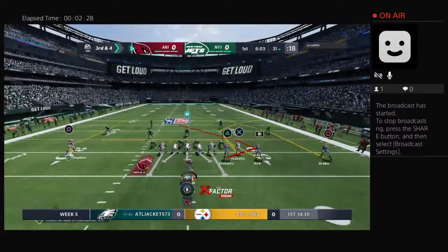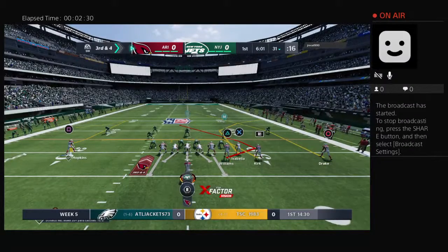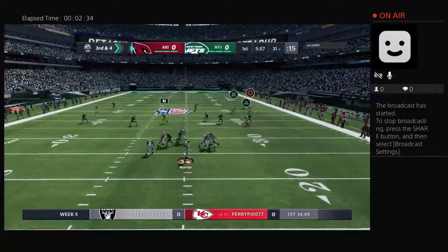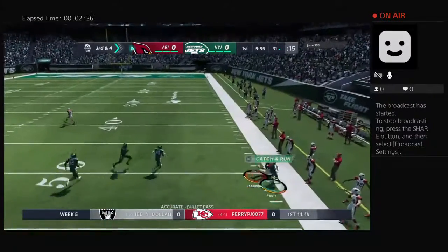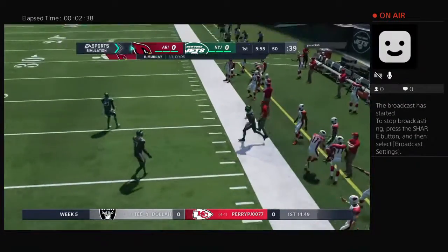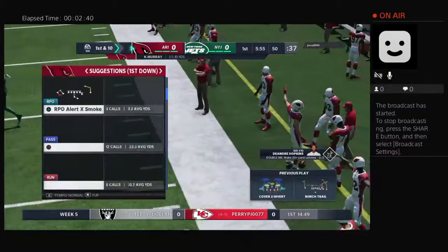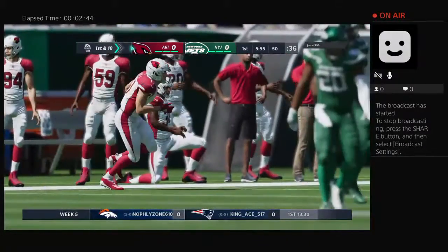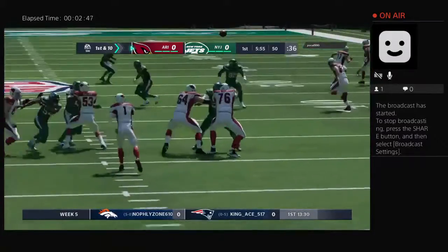And they'll look to avoid an early 3-and-out here on 3rd and 4. From the gun, Murray. Able to find Isabella, and he's going to be out of bounds right at midfield. That's good for 19 yards as they pick up the conversion on 3rd. First down, Arizona.